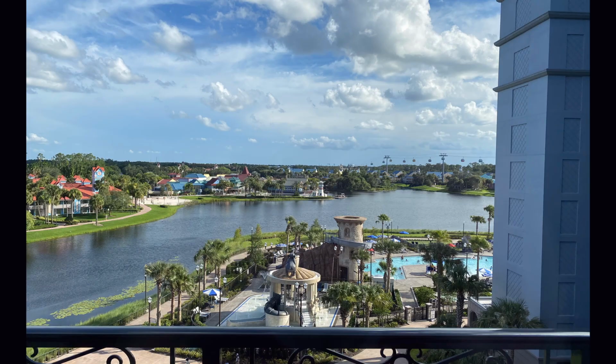When you have a preferred view, yes, it overlooks Caribbean Beach, but I think Caribbean Beach is nice to look at. It's pleasant colors. It's nice. I like looking at the Skyliner. I do think that looking at the Skyliner it's really pretty. It's colorful. It's like Christmas lights. It's just kind of relaxing to watch the Skyliner.